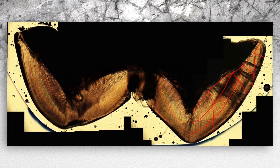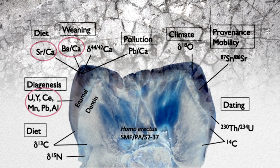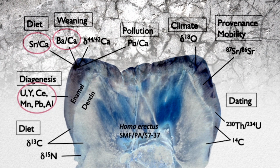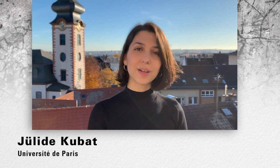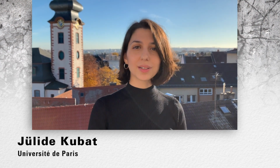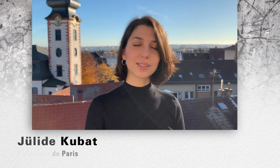When teeth form during childhood, small amounts of trace elements and specific isotopes are incorporated into the mineralized tooth enamel. Even after millions of years, these chemical elements can still be detected. They may provide clues to the environment hominins lived in and what they ate. Trace elements like strontium or barium are ingested with food and incorporated in tooth enamel because they mimic elements essential for tooth mineralization, such as calcium.